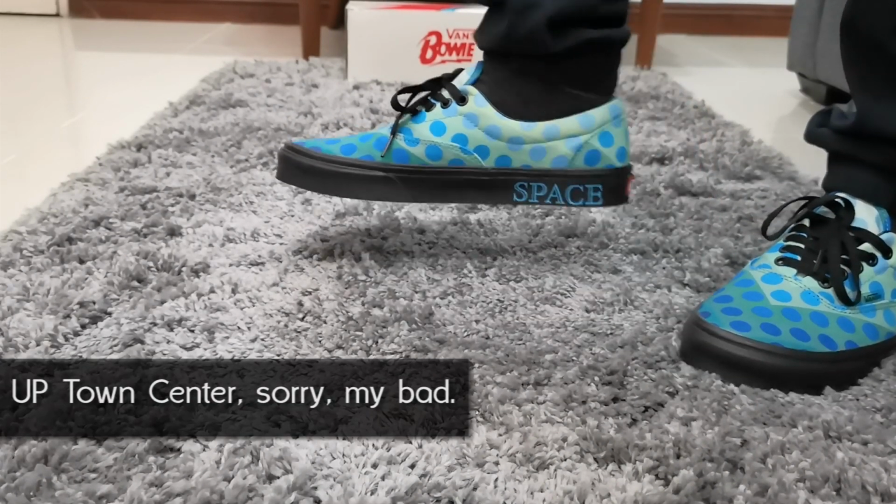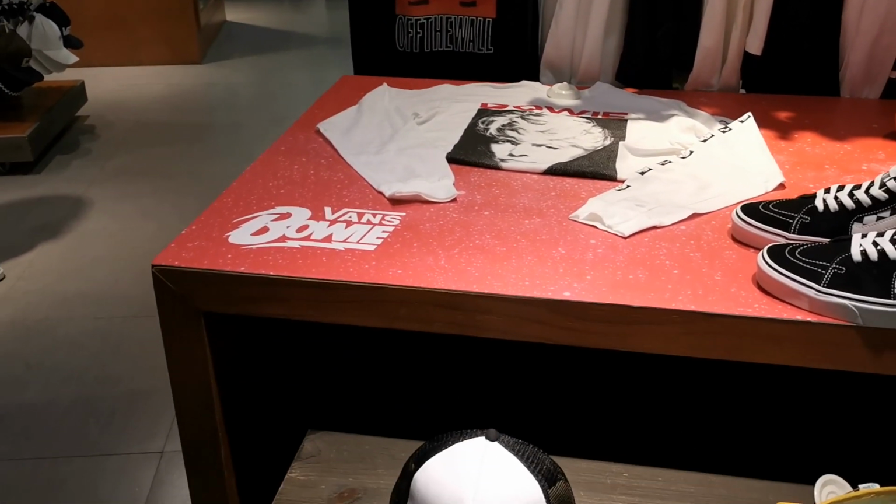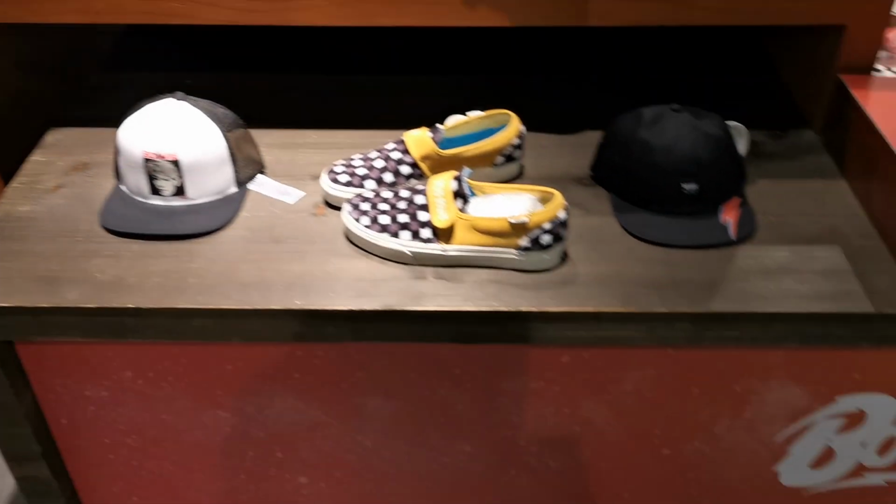Uptown Mall, so one in Glorieta, one in Uptown Mall. Which means there's only 8 pairs per design in the Philippines. Damn. Wow. Okay. Right? Really limited, at least here. So I don't know why they decided to do that. I know it has more numbers outside of the country. Aside from the shoes, they also brought in some clothes and I think caps and a bag. So it's really just a full capsule collection for David Bowie, which is a really good tribute.